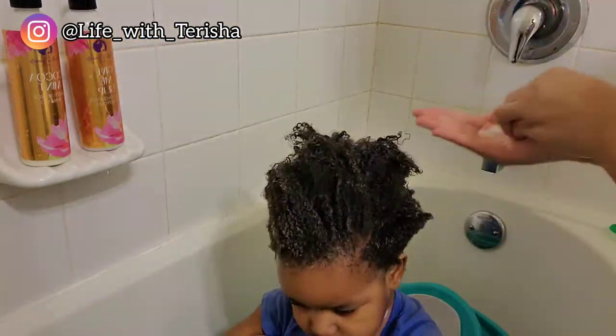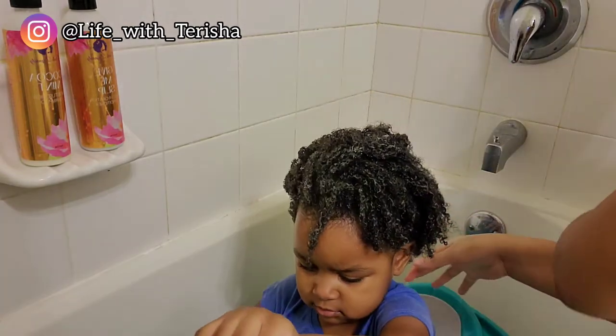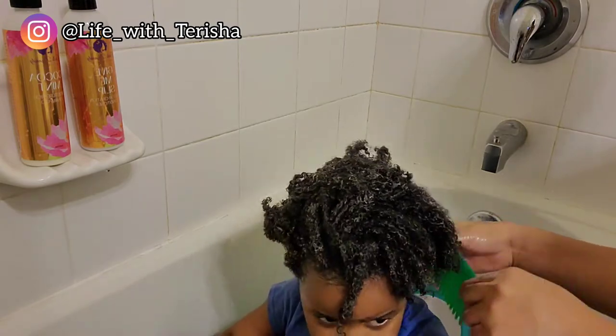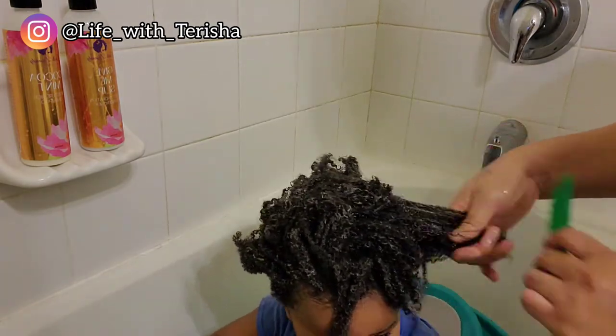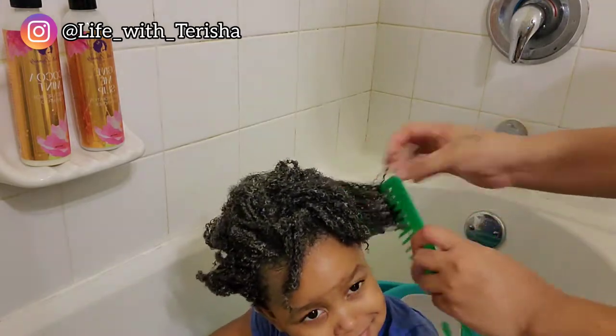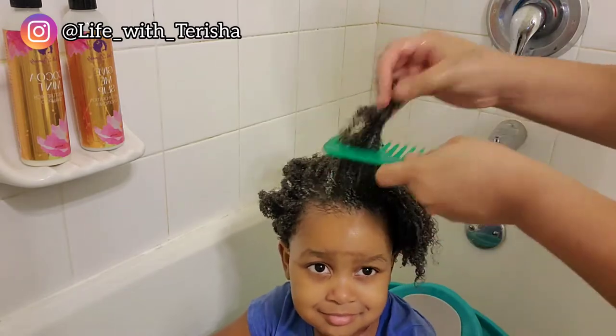Some of the benefits of the conditioner include that it co-washes, conditions, and detangles. It's a gentle cleanser. It's a powerful moisturizer, hydrates and softens, melts away knots for easy detangling, promotes manageability, healthier hair growth, and retention. It's also good for all hair types.